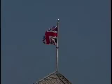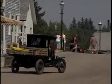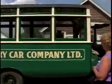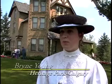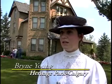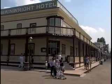Oh, really? Heritage Park has about 150 exhibits. We've got 66 acres. We represent 3 different time periods. We take you all the way through the 1880s, all the way up to the 1914 time period. And the house that I'm standing in front of is the Prince House. It's an authentic house that we've relocated to Heritage Park. About 80% of our buildings are originals that were relocated to Heritage Park.